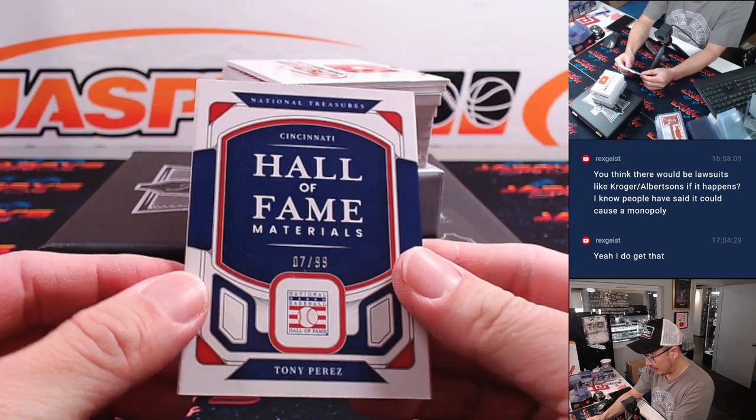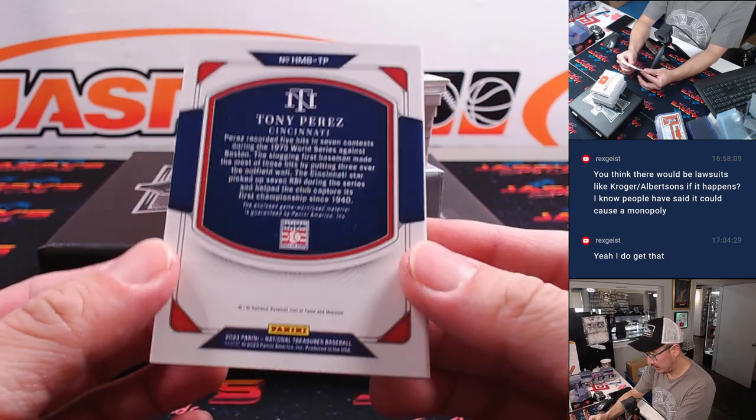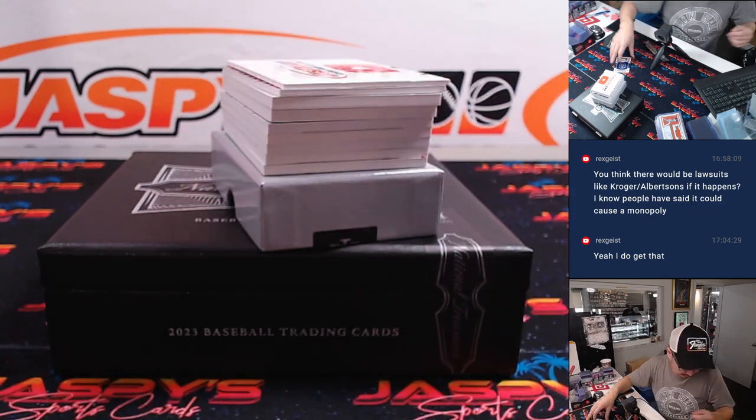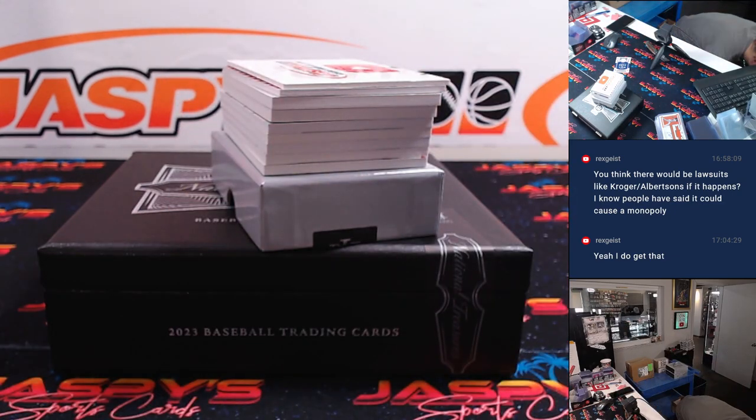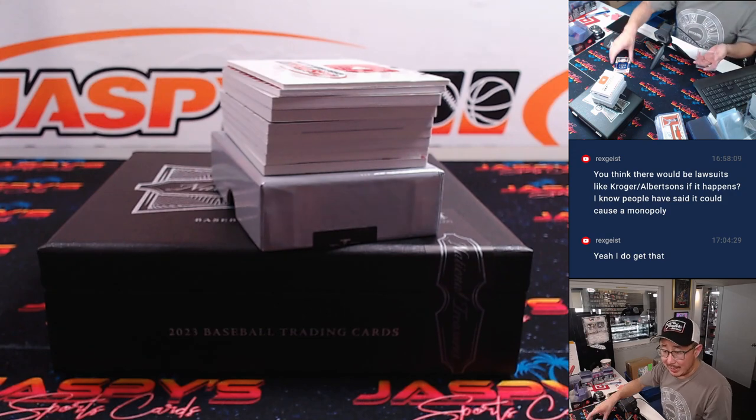Start off with the book. It's Tony Perez, 7/99. Piece of the jersey. And that will be for the Red Legs. That's going to go to David.